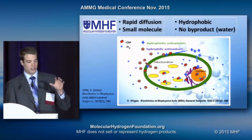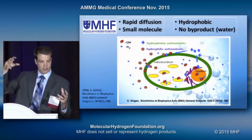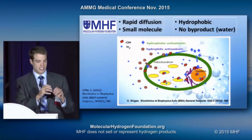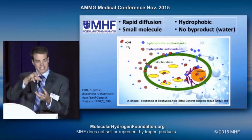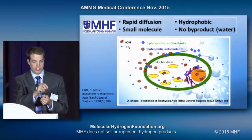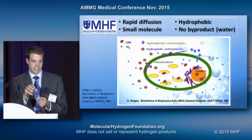Let's look at this slide here. We have the big red thing there, that's the hydroxyl radical, and then we have the little blue dot, that's hydrogen gas. Notice where those big red things and little blue things are. Those are inside of the cell, the nucleus, the mitochondria. That's where those are at. So that's where we have to get those antioxidants.